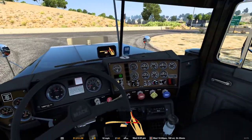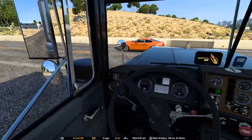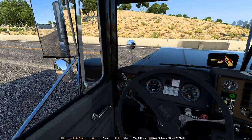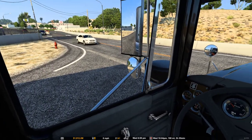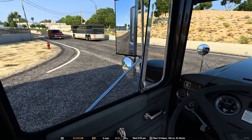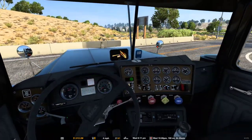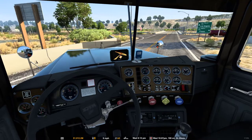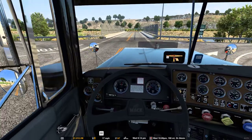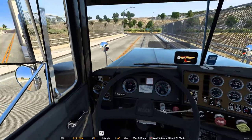Turn right. We can close that since we do have a GPS in the truck. And we will go over the options for this truck. We always do, every mod review I do. I show you all the options for it, in case you're interested in using it. Well, get ready to turn left. Turn left.